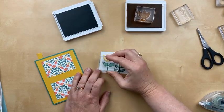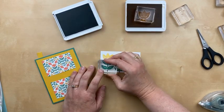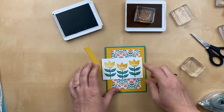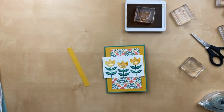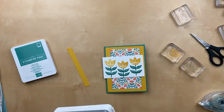So anyway, I was saying I'm just stamping twice to have 2 sets of leaves. Okay. Super, super easy. This piece is 2.5 inches by 4 1/4. And that fit perfectly across the card.